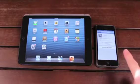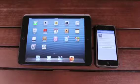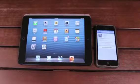So while most will be able to update through iOS's built-in over-the-air update feature, some users will actually have to plug their device into their computer, download the software update via iTunes, and actually install it that way. And the reason for that, again, is that this addresses an unnamed bug which does affect the Wi-Fi connectivity.